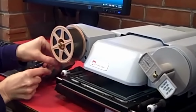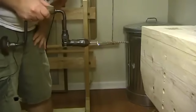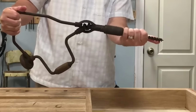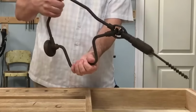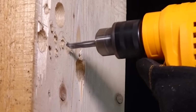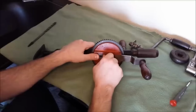Muscle-operated hand-crank brace drills. Hand-crank brace drills were once essential tools for woodworkers and craftsmen, allowing them to drill holes with manual power. Today, electric drills have made these muscle-powered tools largely obsolete. While some artisans still use them for precision work, they have mostly been replaced by more efficient, powered tools in modern workshops.